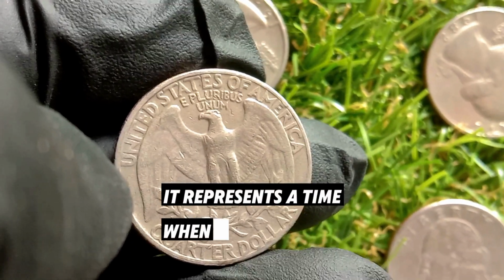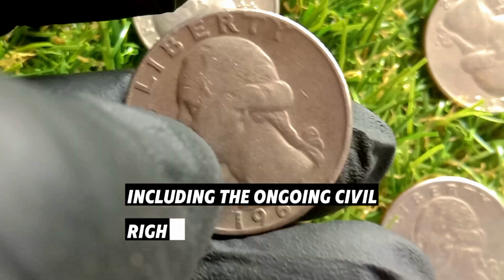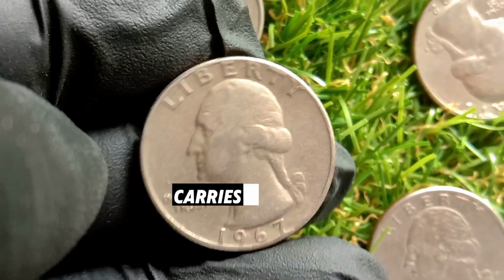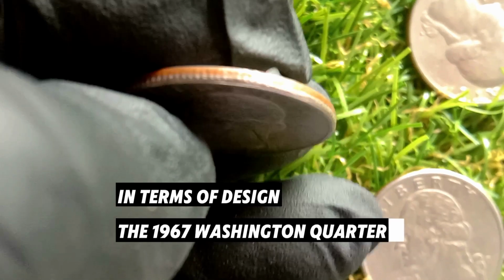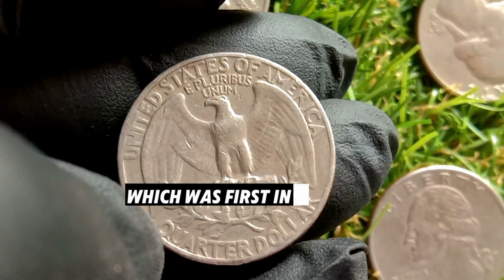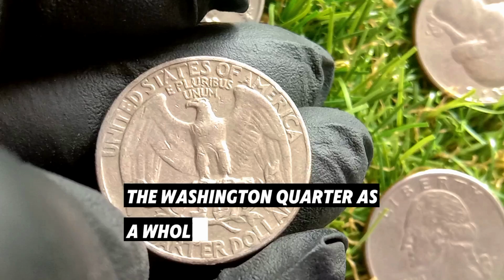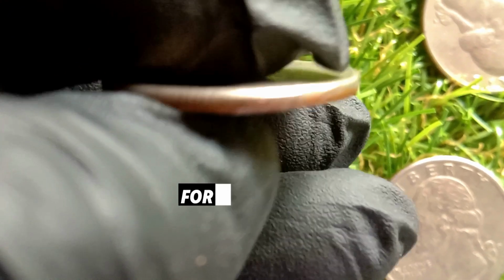It represents a time when the US was in the midst of significant social and political change, including the ongoing civil rights movement and the Vietnam War. These events were impacting the entire nation, and as such, every coin minted during this time carries a piece of that history. In terms of design, the 1967 Washington quarter features the iconic portrait of George Washington, designed by John Flanagan, which was first introduced in 1932. The reverse shows an eagle, which has been a staple of US coinage for decades. The Washington quarter, as a whole, is a testament to American tradition and patriotism, and it's the design that has endured for much of the 20th century.